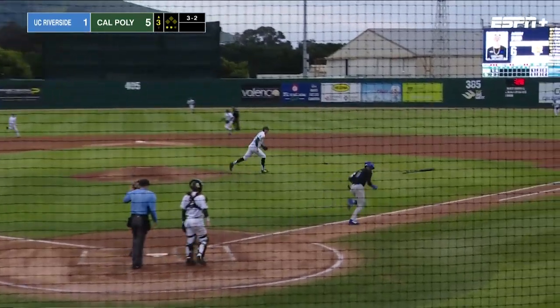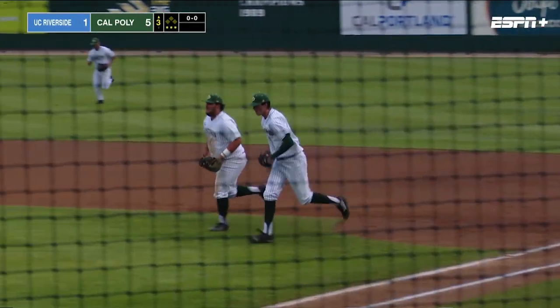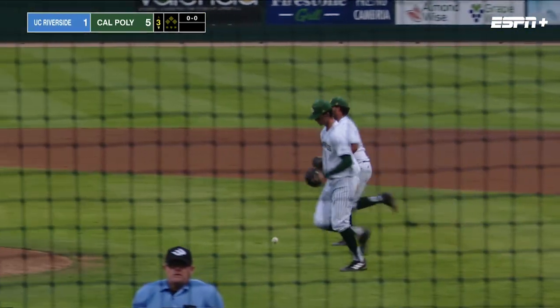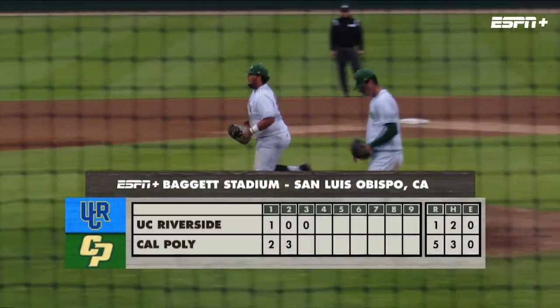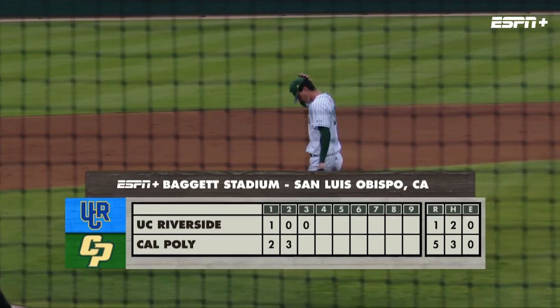That's bounced right back to Bryce Warriker. The right-hander races to the bag. He will do it himself. One unassisted. And Bryce Warriker's first 1-2-3 inning tonight. Some extra cardio for the big 6'8 junior right-hander.